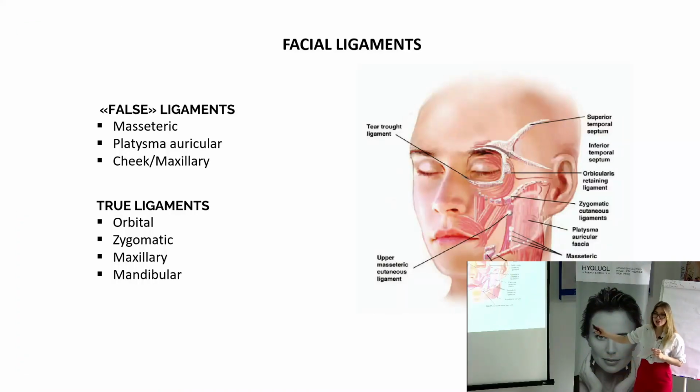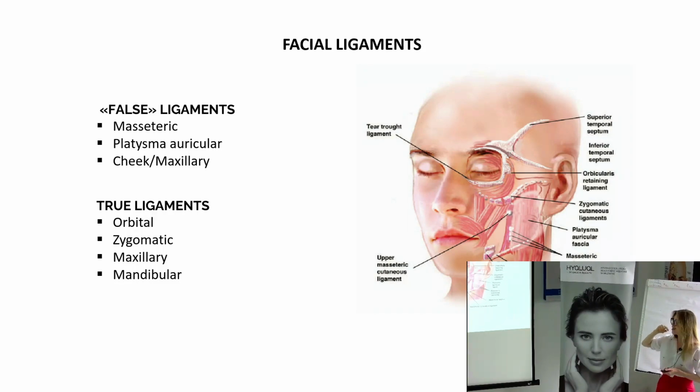Our patients usually know where the ligaments are. They come to us and say, I don't want this, I want this one. They know very well where the ligament is which keeps our SMAS in place.